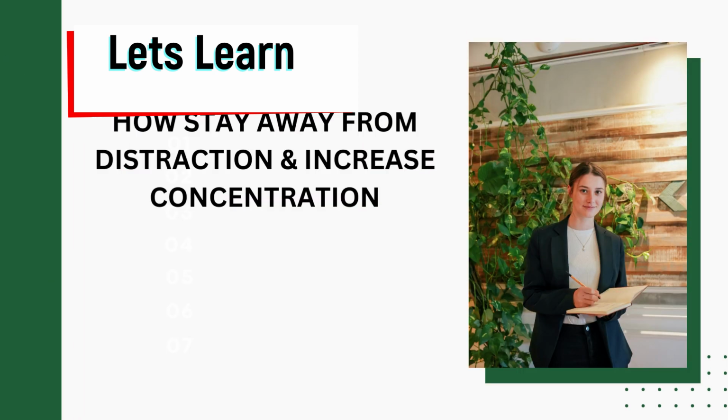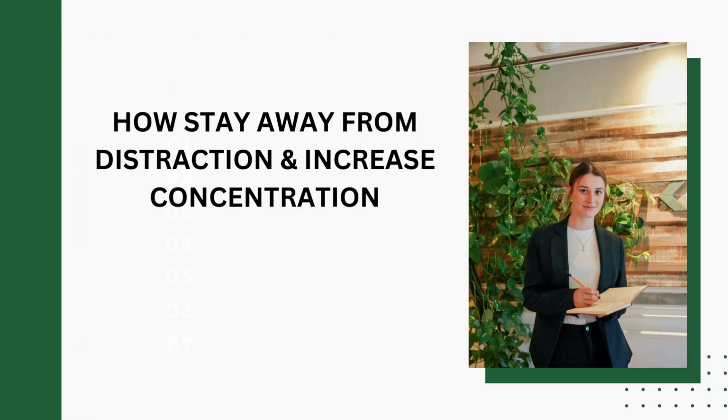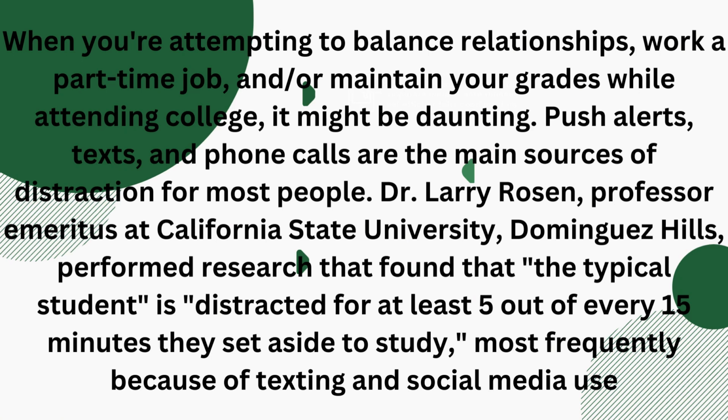How to stay away from distraction and increase concentration. When you are attempting to balance relationships, work a part-time job, and/or maintain your grades while attending college, it might be daunting. Push alerts, texts, and phone calls are the main sources of distraction for most people.